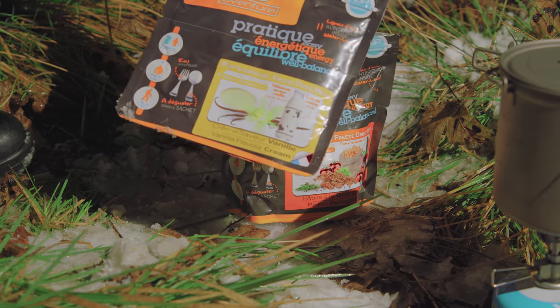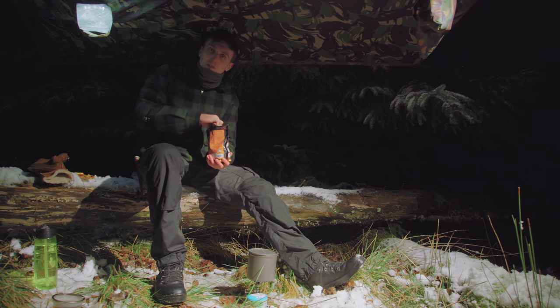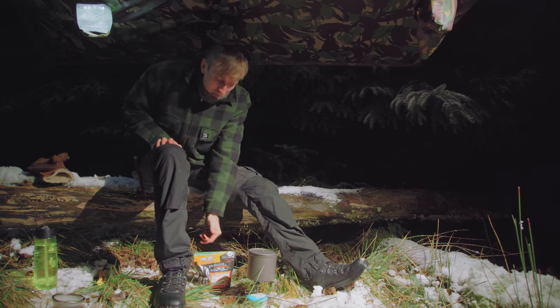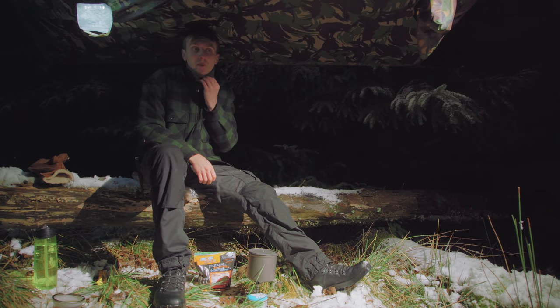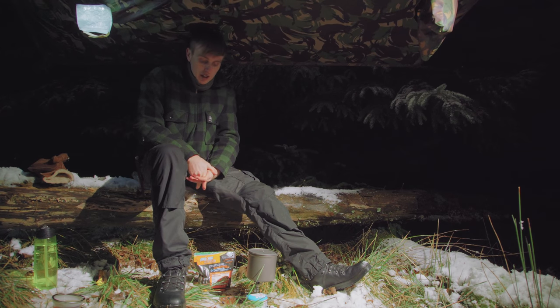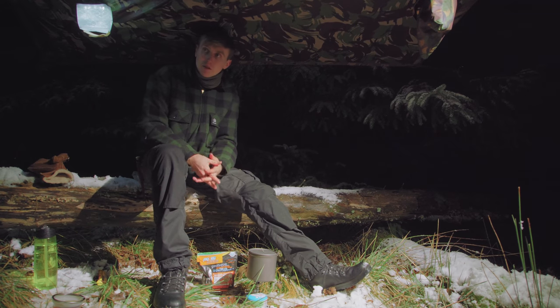I've got the vanilla custard. I think this is just custard in a bag. Just thought I'd give it a stir to get all that flavouring out. Yeah, I do recommend these, but they are quite expensive if you have them all the time. So probably just keep it for when you go on a big hike or something. I'm still experimenting with them because yeah, I haven't had much experience with them.